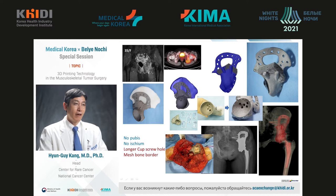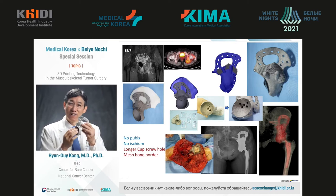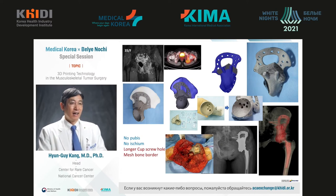Another patient, 35 years of age, Ewing sarcoma at her left pelvis. In this patient, we reconstruct only her acetabulum without pubis and ischium bones because she had cancer of her pelvic bottom, which quite often relapses. We even create a longer cup screw hole and mesh bone border.